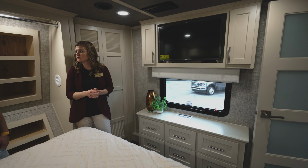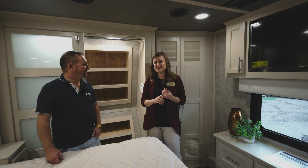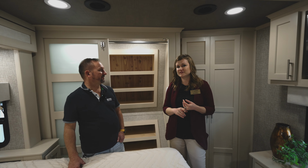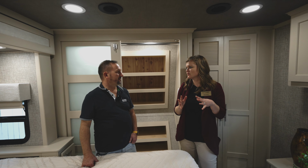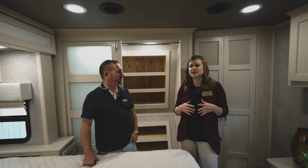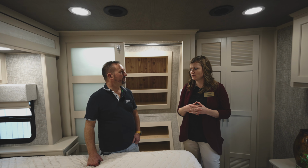Probably most of the viewers will ask, okay, how much is it? Tell us about the price. Okay, so the base price on this model is going to be $159,900. And then with all of the options, the way this one's loaded with some upgrades, I believe we're at like $189,000. Okay, so we're definitely under $200,000 with this.